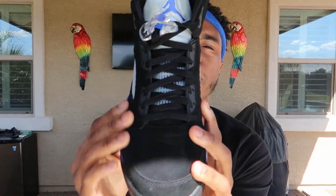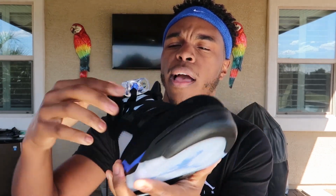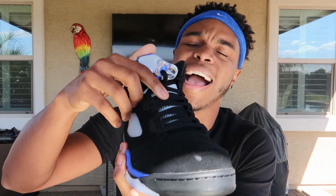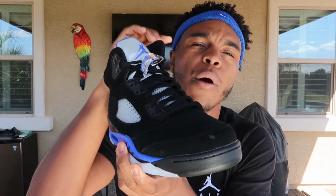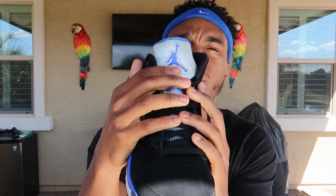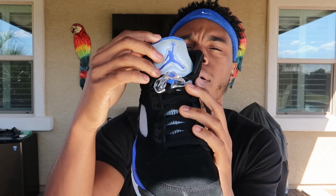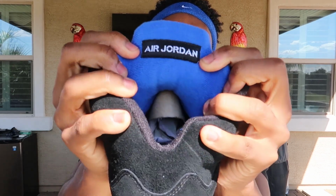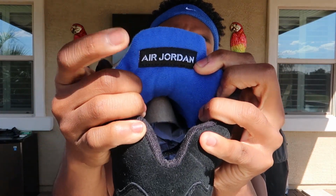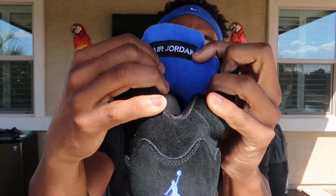As you come up, you do get hit with your laces that go all the way around. You do have, oh my god, what I almost forgot was the lock, right? The shoe lock right here. I forgot what it's called. I do apologize for that. As you go up to your tongue right there, you have your racer blue tongue, and then let's look inside the back of it. You do have Air Jordan, which is stitched right there in black and white as well. You do have, like I said, that predominantly racer blue tongue.